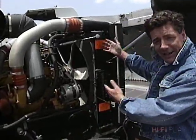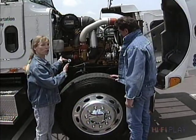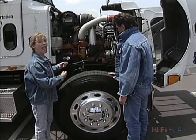This is the radiator. It keeps the engine cool. These are the air hoses and exhaust hoses. And just like a car, it also needs oil. Only in this case, almost half a bathtub full of oil.